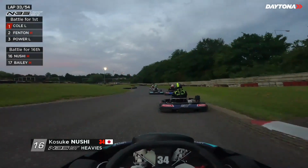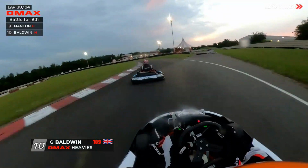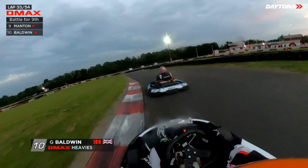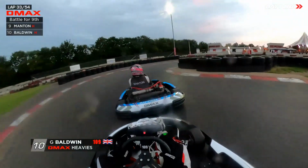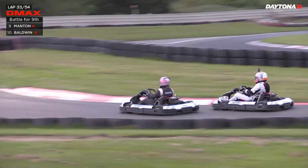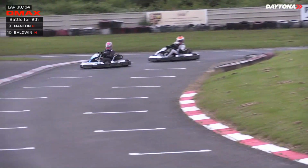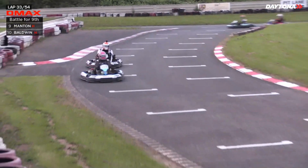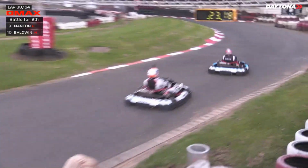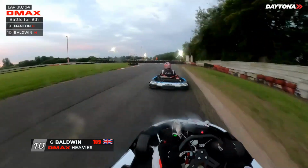Cole, Fenton and Power now all through. Exceptional battling there. Here's Charlotte Manton in front of Baldwin. This is for position, 9th place. As they battle away for position, Manton and Baldwin side by side. Manton chops across. No chance Baldwin's going to get through there. But this is obviously a battle for the heavies title fight, and Manton just wants to keep scoring decent points. She's got a good advantage in the championship standings. She just needs to be a little bit rhythmic and metronomic, and she'll get good points again.